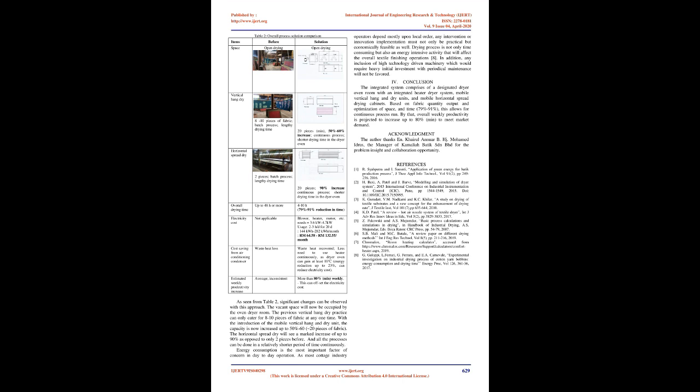Energy consumption is the most important factor of concern in day-to-day operation. As most cottage industry operators depend mostly upon local orders, any intervention or innovation implementation must not only be practical but economically feasible as well. The drying process is not only time-consuming but also an energy-intensive activity that will affect the overall textile finishing operations. In addition, any inclusion of high technology-driven machinery which would require heavy initial investment with periodical maintenance will not be favored.